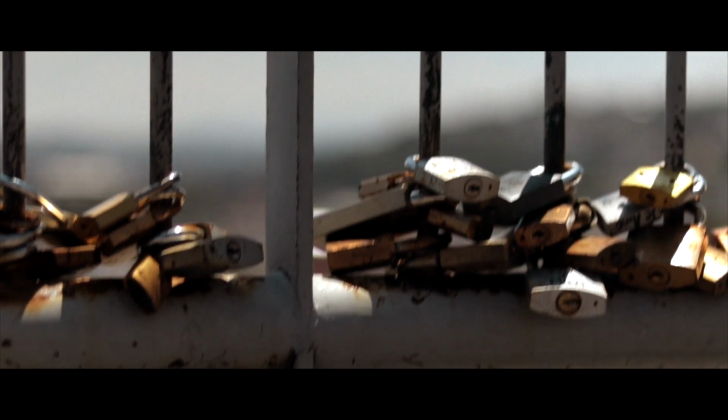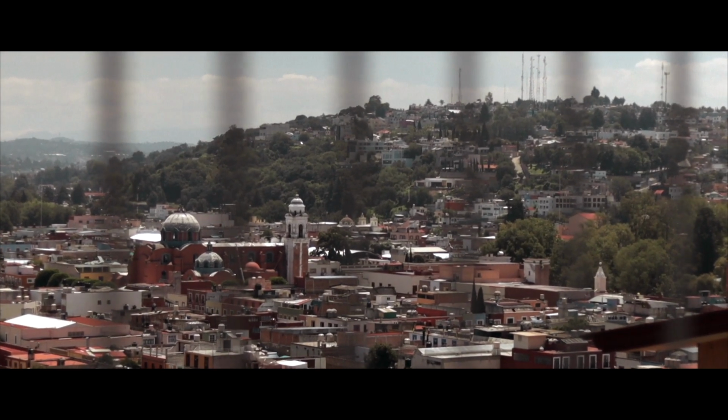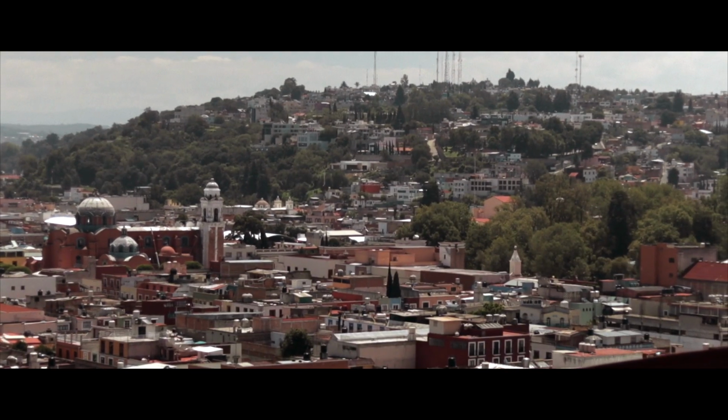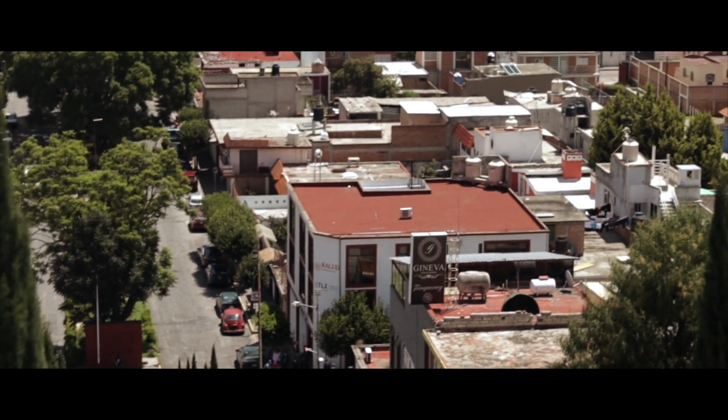The tradition of placing padlocks by couples has continued on the railings of the viewpoint. Padlocks that have the couple's names or some other message written on them. It seems that this tradition was taken from the Bridge of the Arts in Paris. Here in Mexico, I have seen them in Puebla, Querétaro, and Tlaxcala.